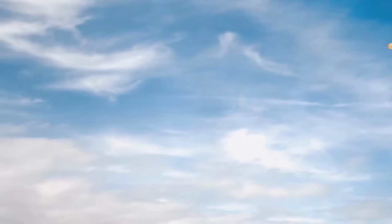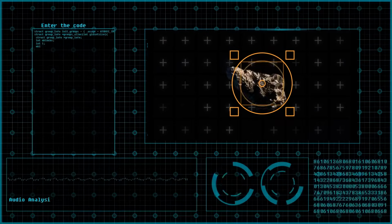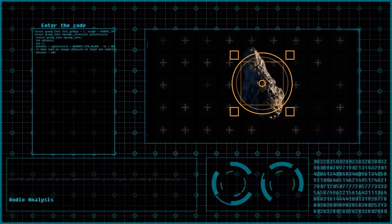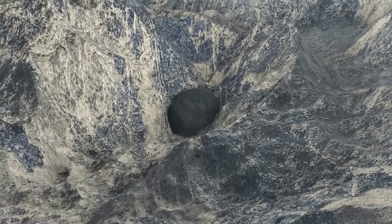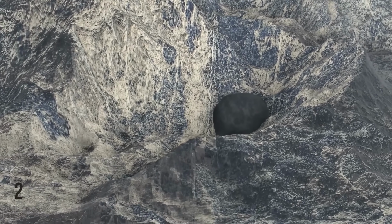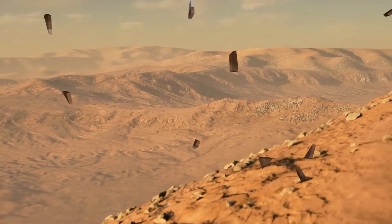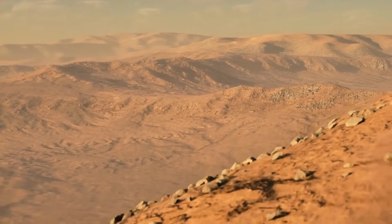Now, when you think about how many meteorites there are, it's a bit like a pie chart. If you measure their weight instead of just counting them, things get interesting. Antarctica's slice of the pie gets smaller. On average, an Antarctic meteorite weighs about 2 ounces, like a small bar of chocolate. Ooh, chocolate. But in the Sahara, they've got all sizes, so the average is about 1 pound.